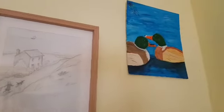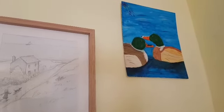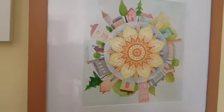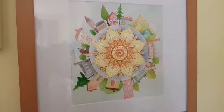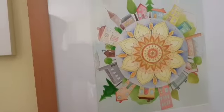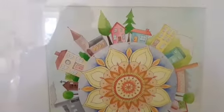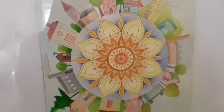That's another one done by the boyfriend of my youngest, which again I just thought was absolutely delightful. And my youngest said, could we put it on the gallery wall? And I said yes, definitely. And this one is one that I did a little while ago. It was just kind of like a mandala with the sun, and you know, mandala sun with the trees and buildings around the edge. I really had a vision of this in my mind for ages, with lots of different buildings around, and decided to actually put it into practice and do it.